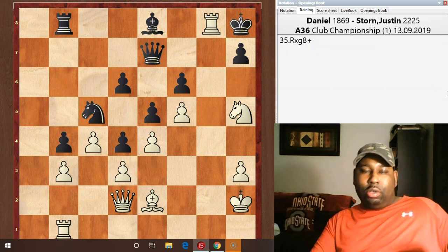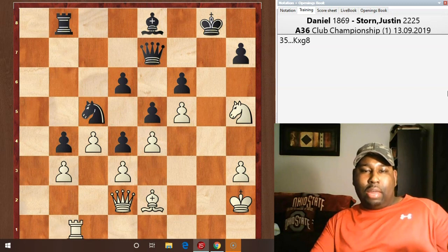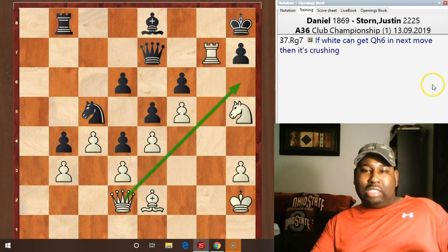I capture, and he captures back. King captures G8. Rook G1. King H8. So I have control of that important G file. Rook G7 here. Now, if I can get Queen H6 in the next move, then that's just going to be game over for black. It's going to be crushing.